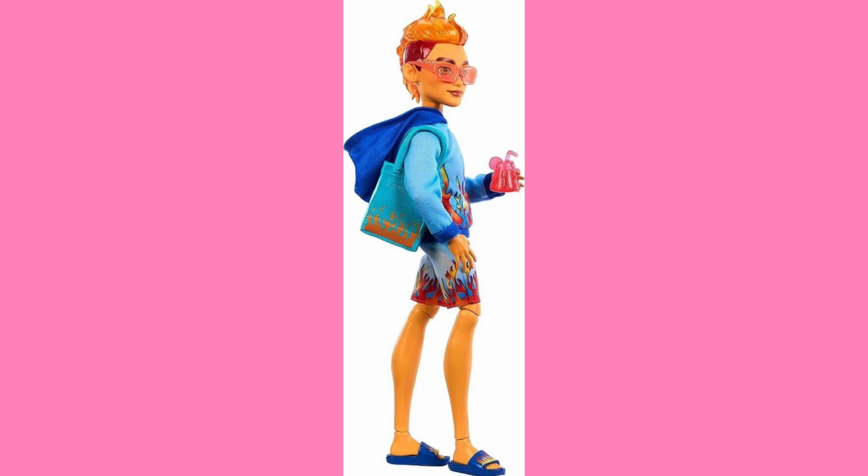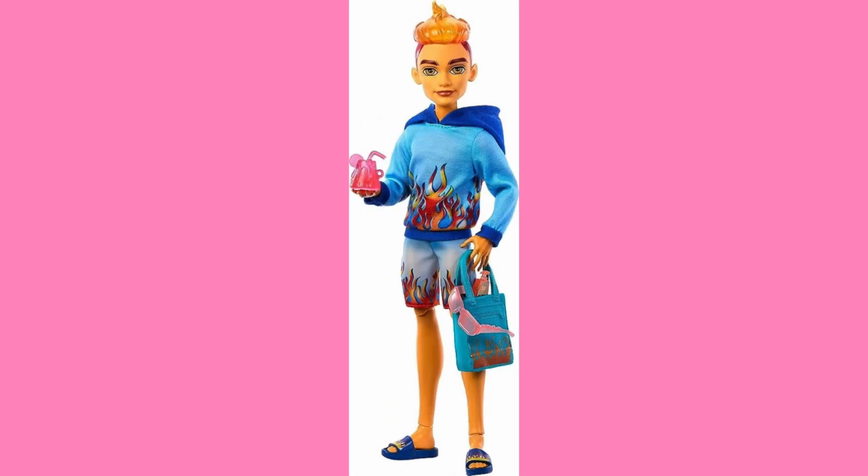So, yeah. Heath comes with a little drink, a pair of sunglasses, and a beach bag. And also a sunscreen. But it's not very high in SPF. It only seems to be an SPF 30, which is kind of funny just because, you know, he's made of fire. What's he trying to protect himself from?